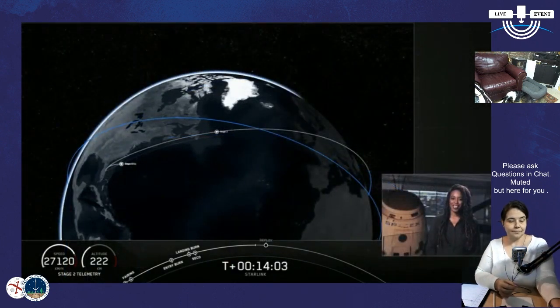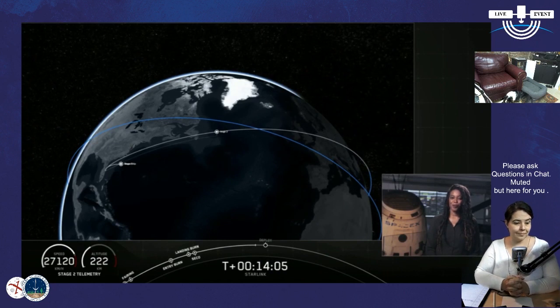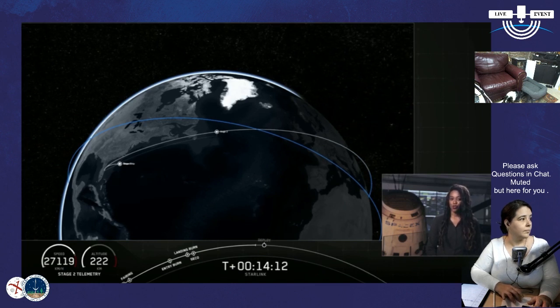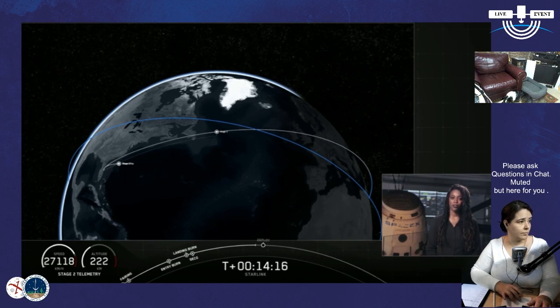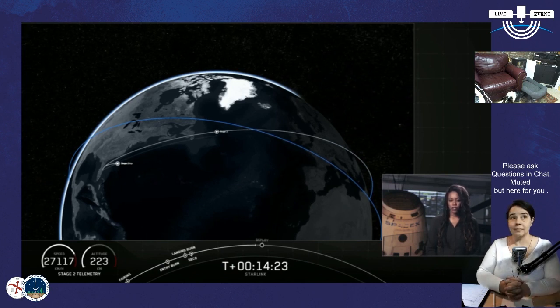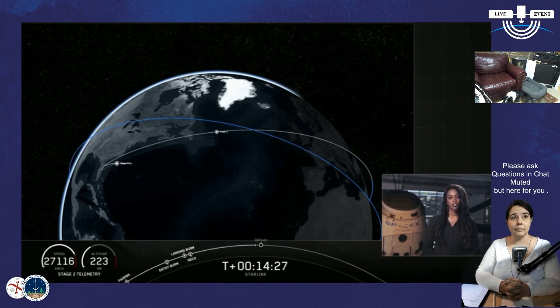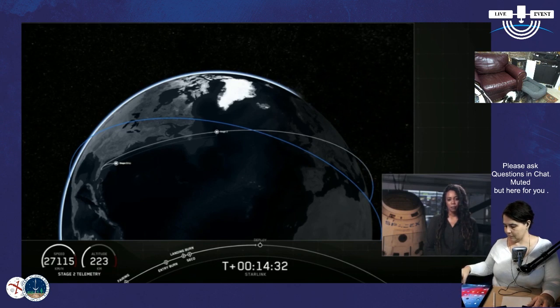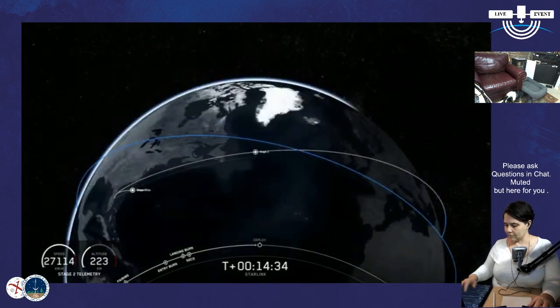Welcome back to the webcast for Starlink. So far, we have had a successful mission. We've had a stage 1 ascent and landing. And stage 2 got the Starlink satellites into a good orbit and is now coasting and getting ready for deployment of those Starlink satellites. So we're going to listen in for the call out. It should come in about 30 seconds or so. We won't be able to see that right at that moment. We'll cut to the shot of the satellites deploying a little bit later, but in about 20 seconds we should hear the call out.